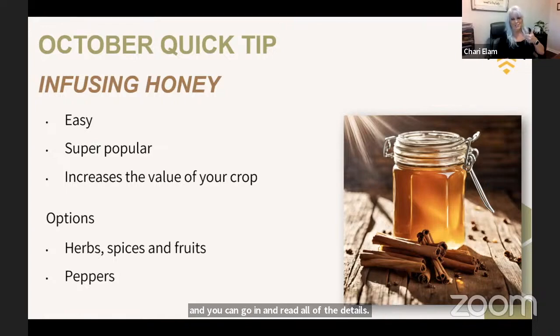Easy to do. Number 1, super popular. Gosh, have you been to any fruit stand, or even, oh my gosh, all of the little mom and pop stores, this is the most popular thing going. Increases the value of your crop. In other words, you're going to make more money on your honey. And I think that's awesome. I would love to say that we are really into doing this, but we're just a little too busy, but I would love to do it.